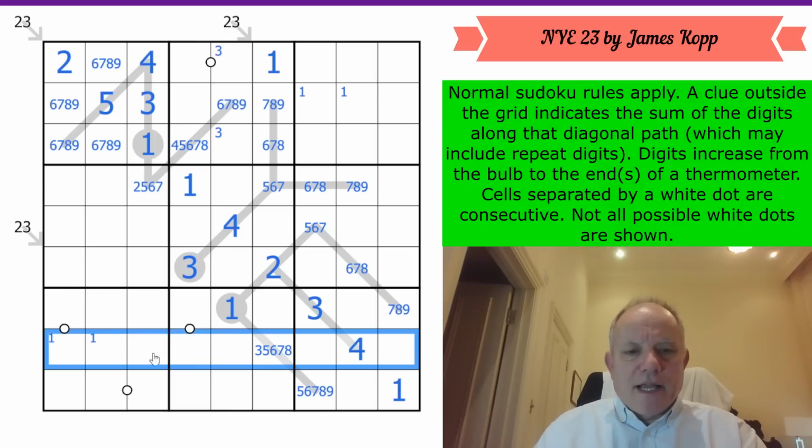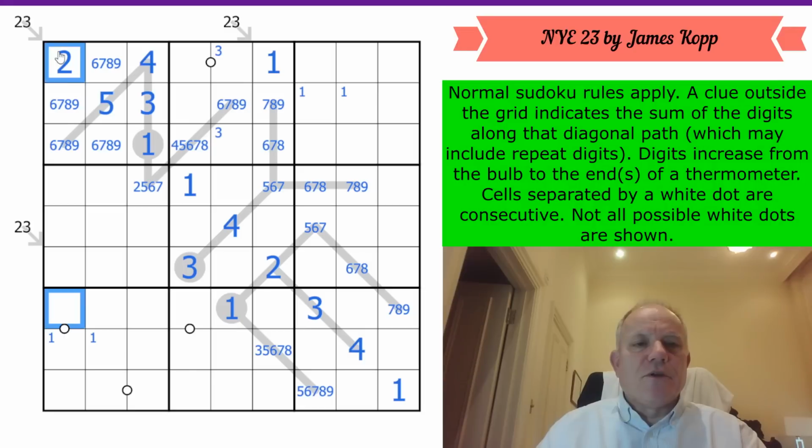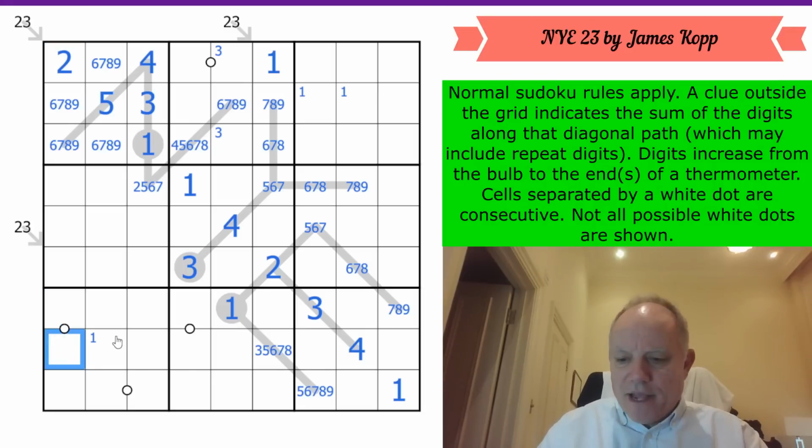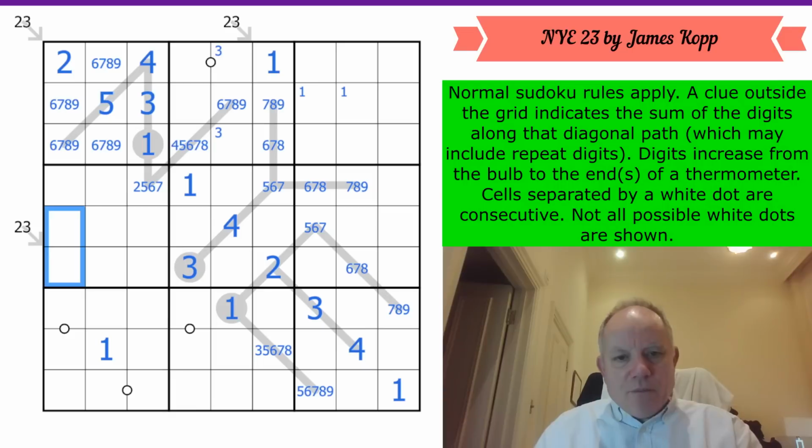So 1 in row 8 has to be in one of these two cells given these 1s. But we can't put it on the white dot because it would be with a 2 and that would clash. So it's not there, it's here. Then we've got 1 in one of those two cells.